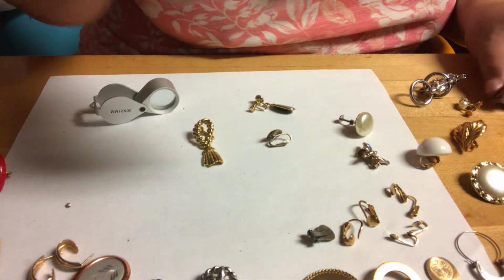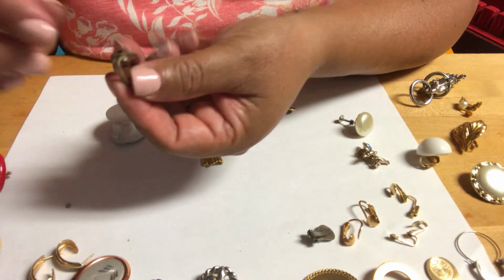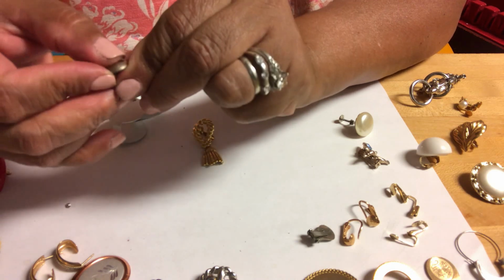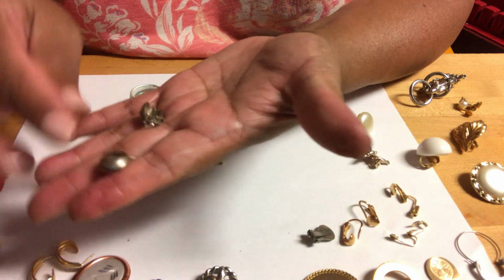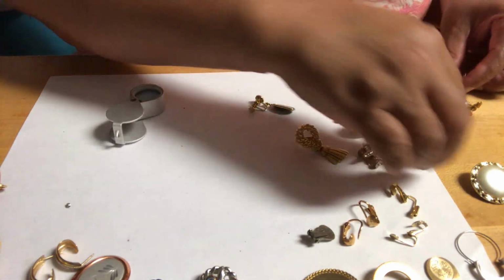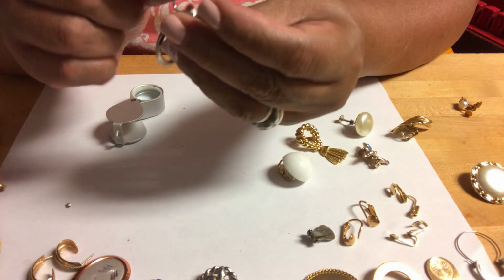Alrighty. I don't see... Oh, I see for these ones, sterling. I don't know if this is patina or it is the... no, I think it's patina. Look at this clip on half dome, marked sterling. Okay, and this one, oh, these are heavy. Heavy, heavy, heavy. Very interesting earrings though.